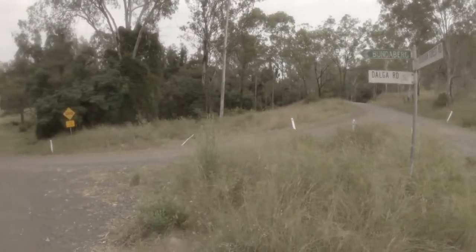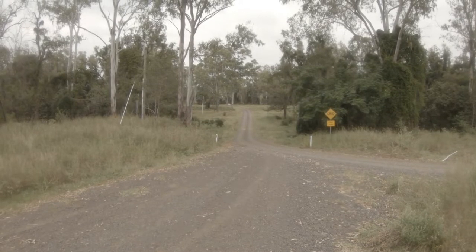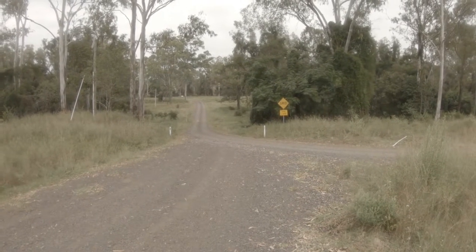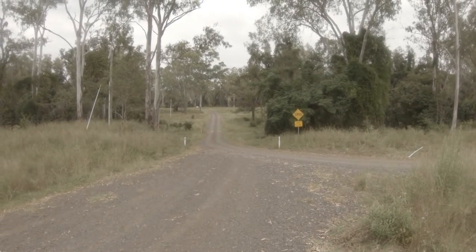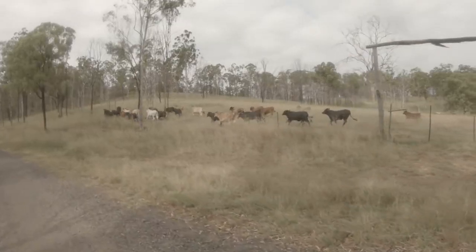Dalga Rd. See what we find here. Looks like it sort of goes through a valley and then joins up with the Cow Power Road. But yeah, keen to check this one out. So let's see what we find.